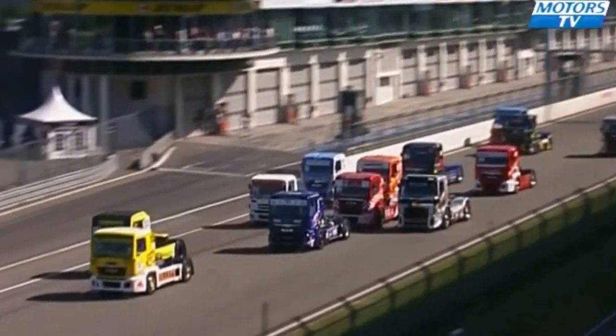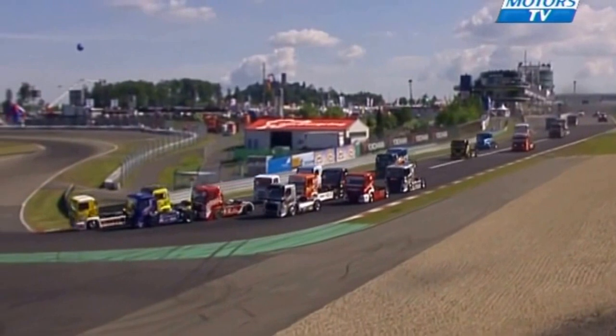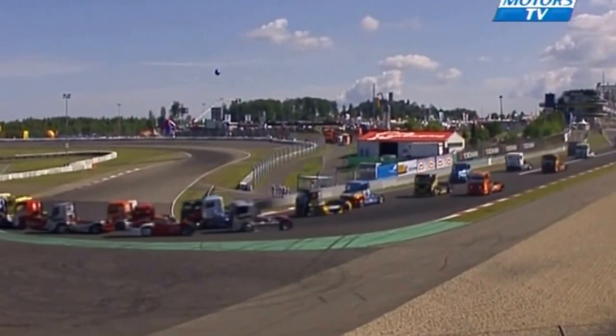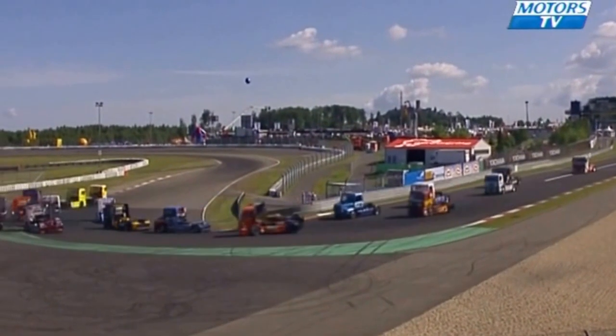Ideal conditions once again then for race 2 here at the Nürburgring. This, remember, is a Grand Prix circuit, and if you think Pembrey's turn 1 is tight, just have a look at this. Ricky Collett leading the HGV Direct truck of race 2 winner Steve Thomas down into this very tight hairpin. How they get through is beyond me, but these guys are made of stern stuff.